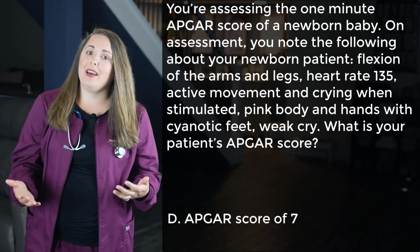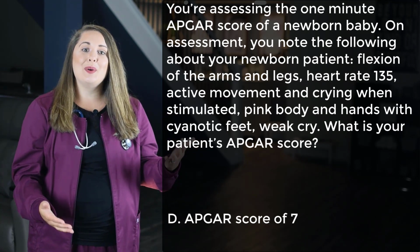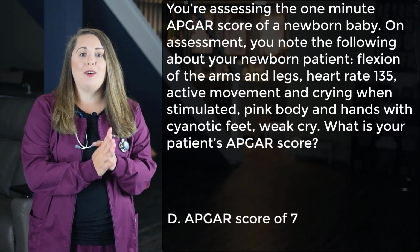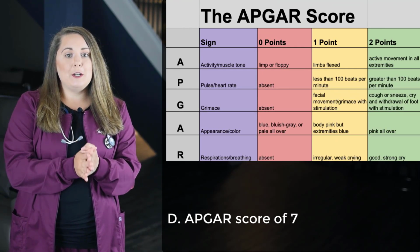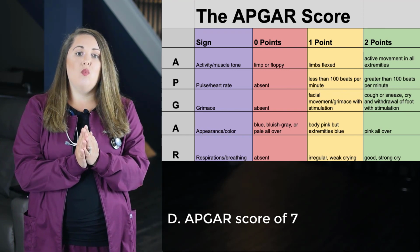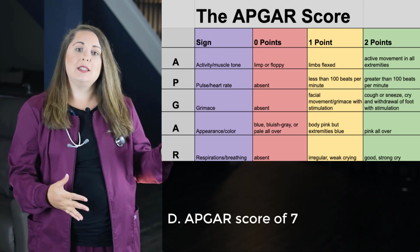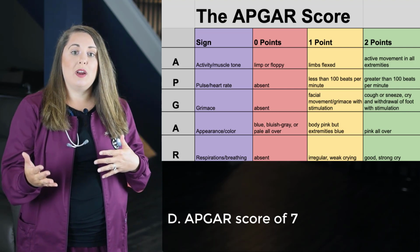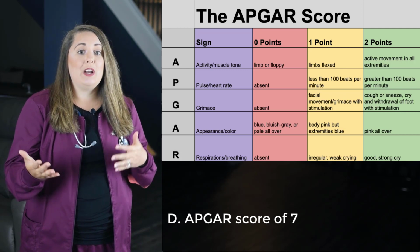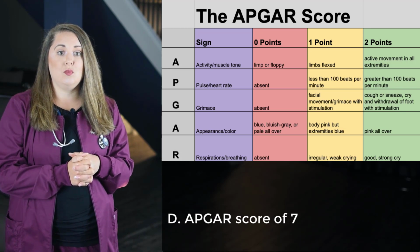So how did we determine that answer? Well, we have to rewind to a few YouTube videos ago and remember when I reviewed the mnemonic APGAR. So let's break down this question and compare it to the APGAR scoring scale. Okay, so the first assessment given is flexion of the arms and legs. So this baby would score a 1 in the activity category. Next is the heart rate of 135. So according to the APGAR scoring, this baby would score a 2 since the heart rate is over 100 beats per minute. Next is active movement and crying when stimulated. So that means that this baby would score a 2 in the grimace category as well.